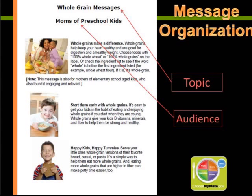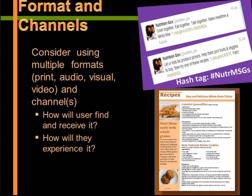When deciding on format and channels, consider using a variety of approaches since no one tool or channel will work for everyone. And select the format that works best for most of your audience as your primary resource, and then add others that will play a supporting role depending on your funding and as you get more of it.